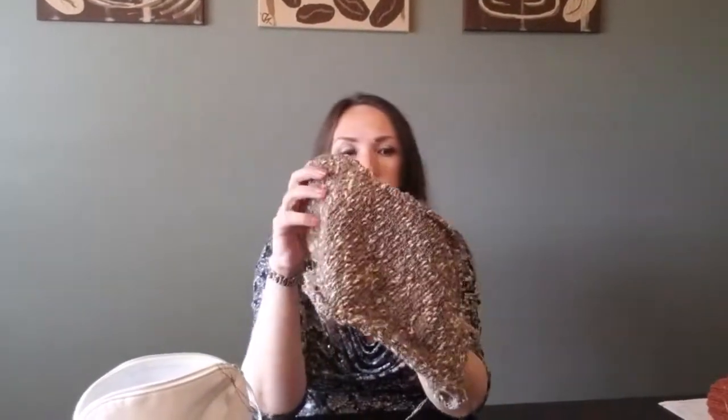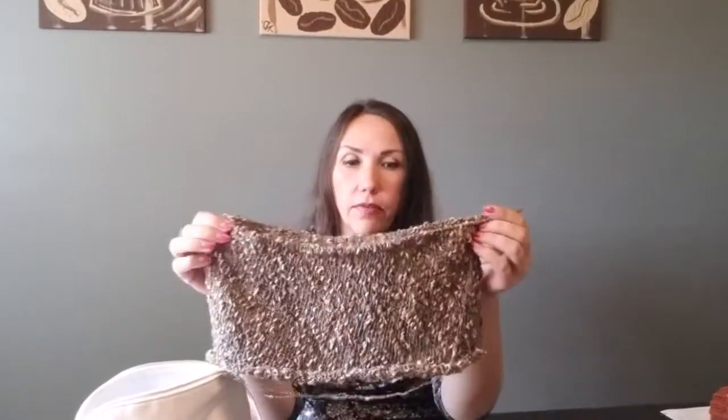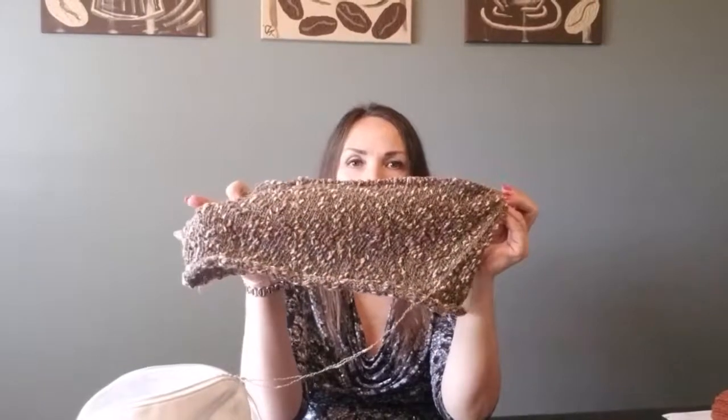So I just would like to make a simple top, knitting on 3.75 needles. It's only because those were the only needles available. So it would be kind of like a big rectangle with small sleeves, probably slanted shoulder.